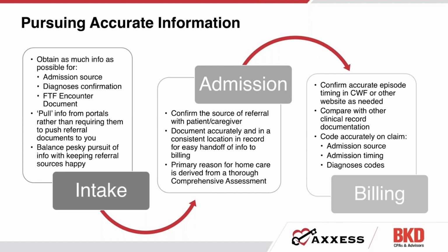The second place you have the opportunity to continue to drill down and make sure that the information you've gained so far is as right as possible, and that's during the admission. So build it into the admission process, the person performing the comprehensive assessment, that they're confirming with the patient or caregiver the source of their referral or where they've been in the last 14 days. You may have gotten a referral from a physician's office. Doesn't mean the patient hasn't been in the hospital within the last 14 days.